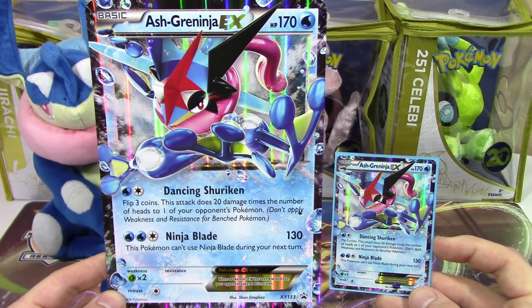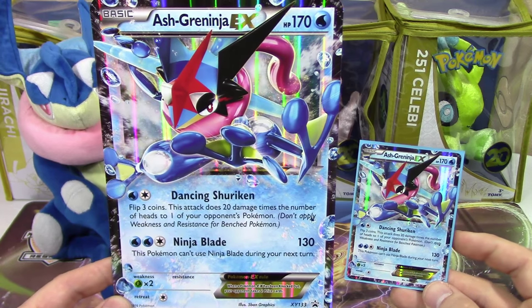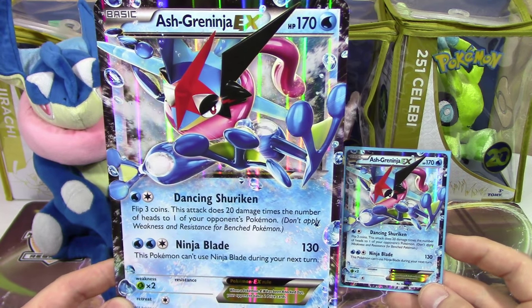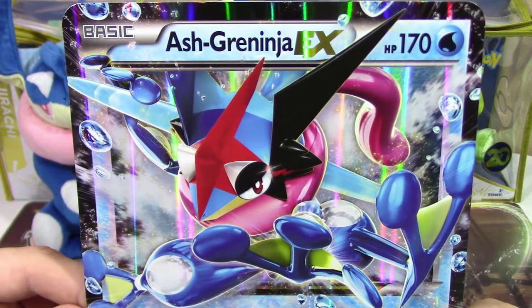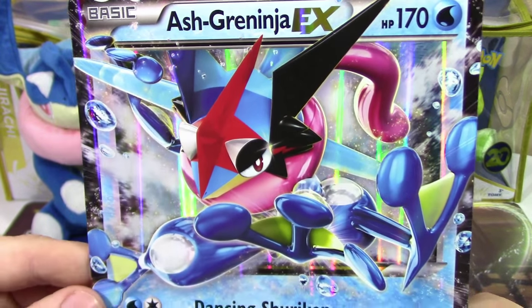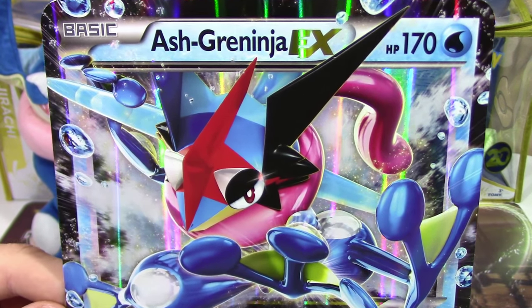Oh, how pretty those cards are, but oh boy, those attacks though. I am sorry, Professor. I have to agree. This is a very pretty card. We're going to actually look at the jumbo here instead of the smaller one so I can show you guys what it's all about. The artwork is incredible. He really looks cool, but it's a terrible, terrible card competitively.